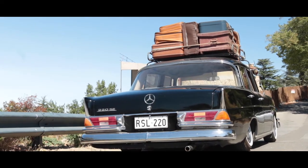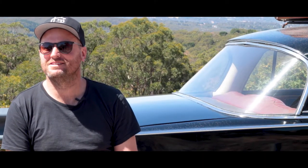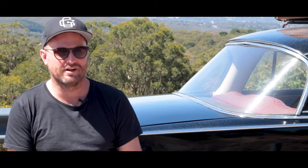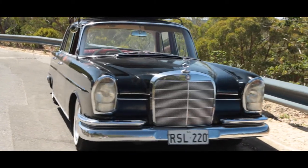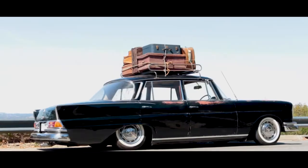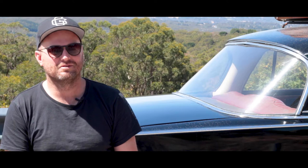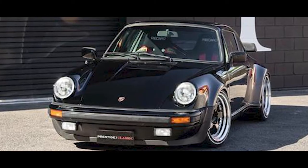I have a bad addiction to chrome bumper cars and old cars. I grew up playing with Mazdas, so I started off with early Mazda 1300s and stuff like that, and I built myself an RX2 coupe, which was a bit of an iconic car in the Adelaide scene, a black RX2 coupe with RE plates. I had that for many years and sold it, and then I was lucky enough to build one of my dream cars, an early 911.